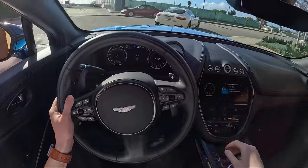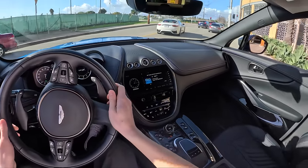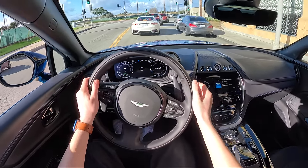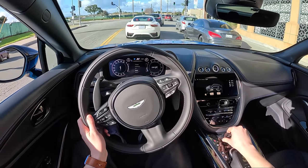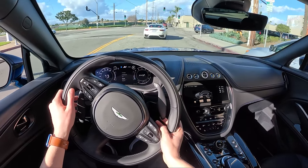All right. Off we go. We are in the wild with Aston Martin. Oh, I've got a ton of different drive modes here. Let's go for sport. Why not?